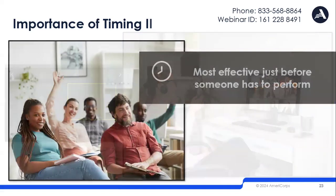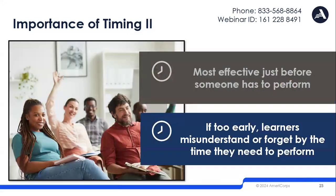Another point about training is timing. If the training takes place too early, adult learners often don't understand the need for the training, or they forget what exactly they need to do by the time they need to do it.